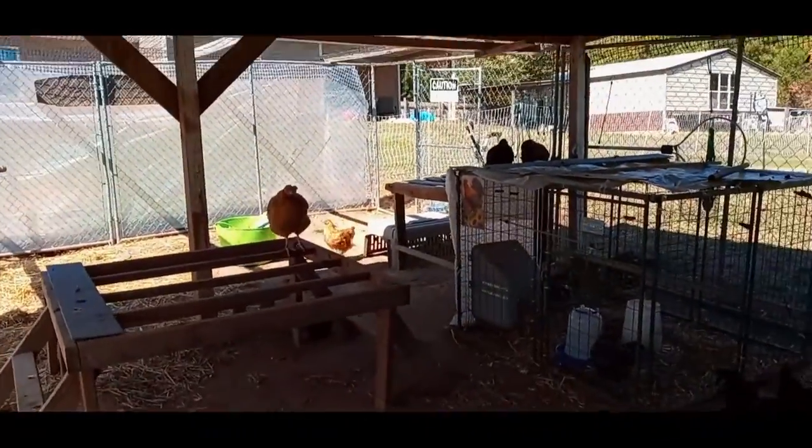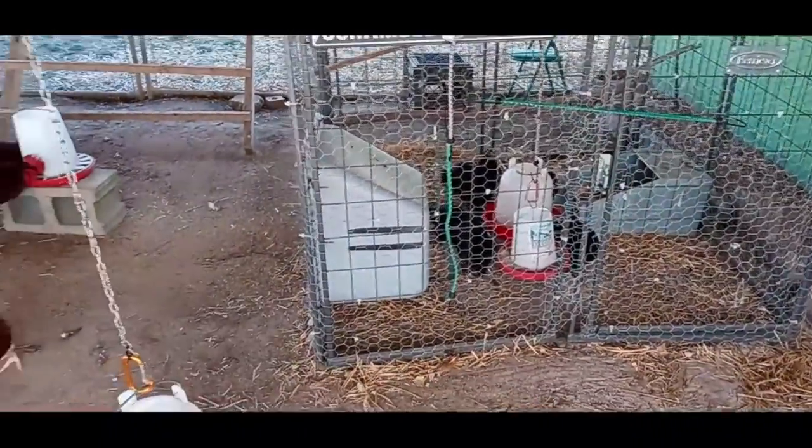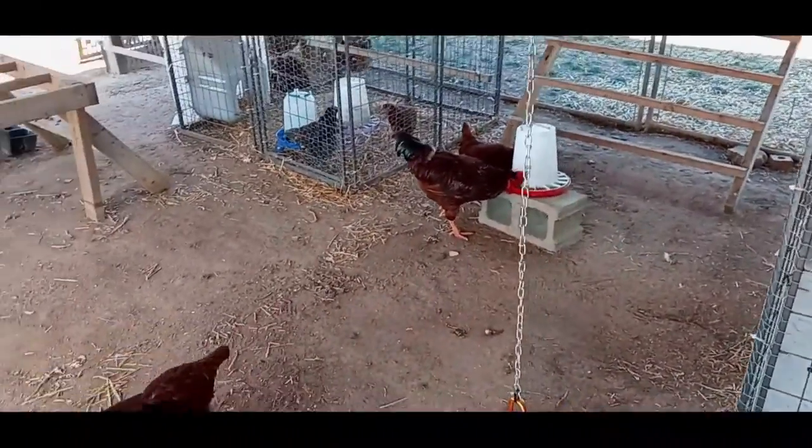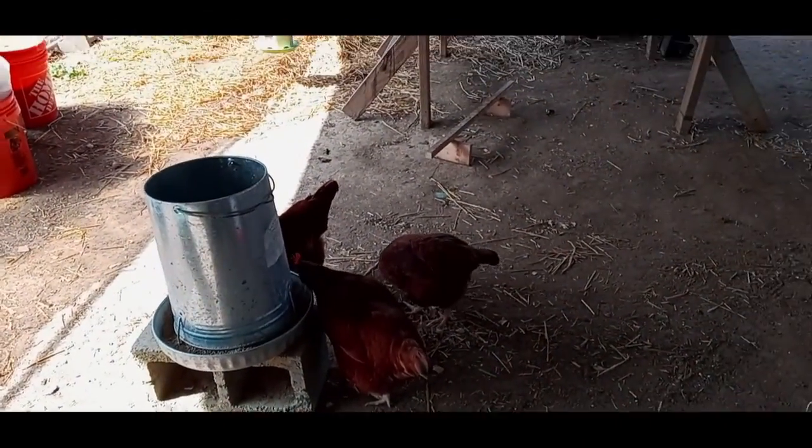So I got to get the rest of this cleaned up a little bit at a time, and we will be ready for winter. It's already in the 30s at night. Yeah. Cold indeed.